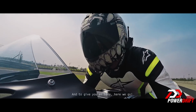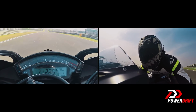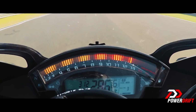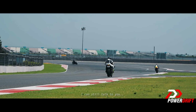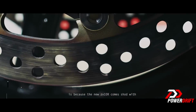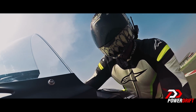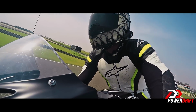And to give you an idea, here we go. I can still talk to you because the new ZX10R comes with the highest grade Brembo braking system on production bikes. And as you expect, they work just like they should. Phenomenal brakes, beautiful feedback.